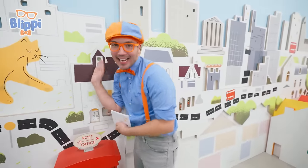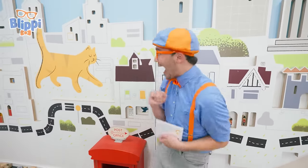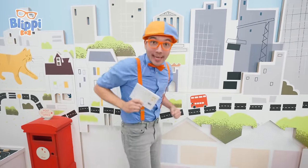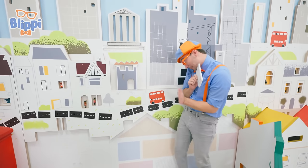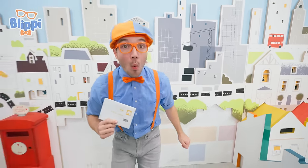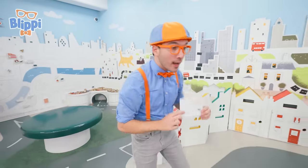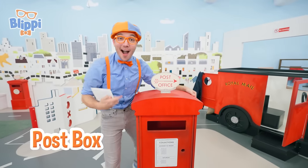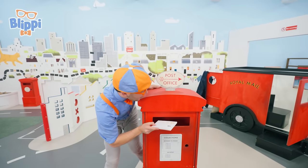Hello, kitty cat. Hello. Meow, meow. You see, it's a kitty cat. That's so cute. Wonder where we'll go next. Hello, double-decker bus. Bye-bye. Oh, no way. I think I see where we can send our letter out. It's a post box. Yeah. Okay, here we go. Letter away. Oh, yeah.